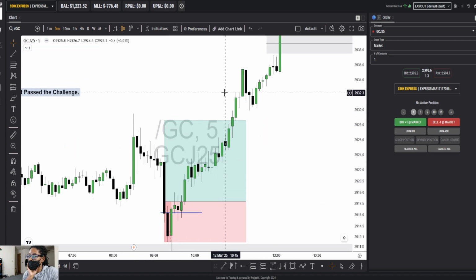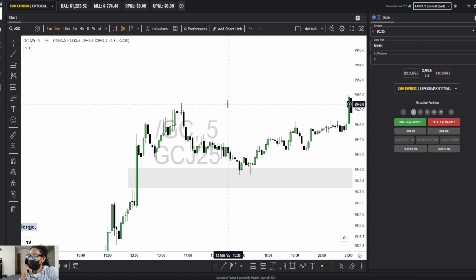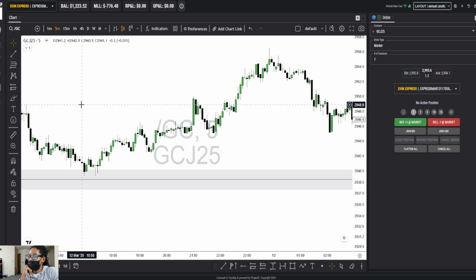And I caught that all the way up. That was our first trade. The next day, which was yesterday, I got to the market again around 9:30, 10 o'clock.